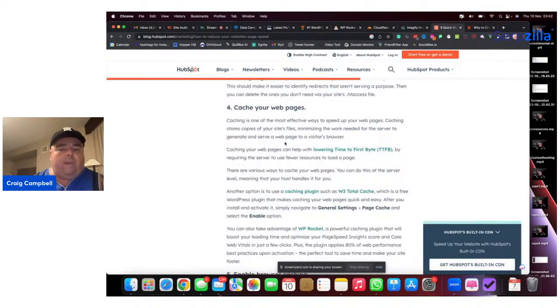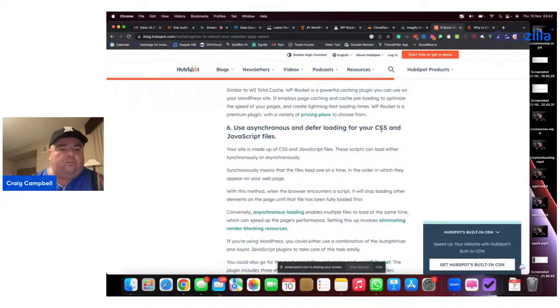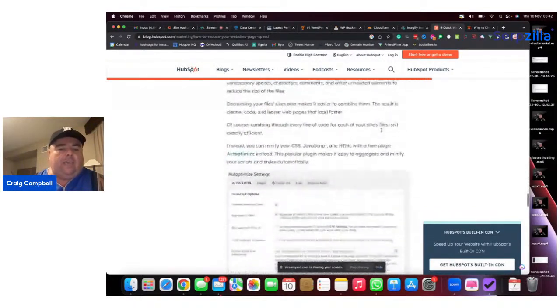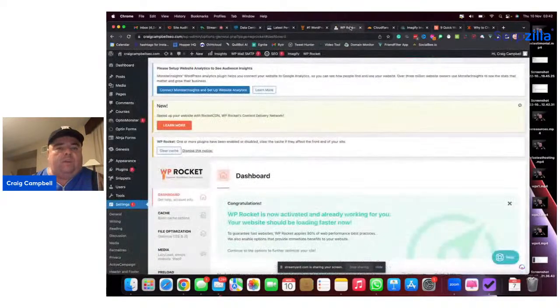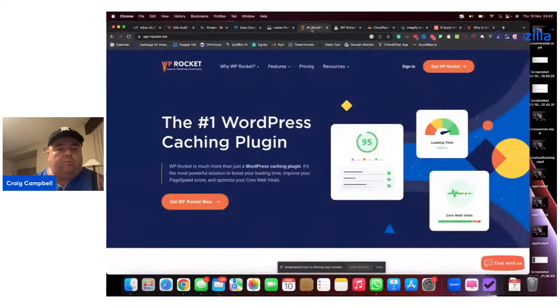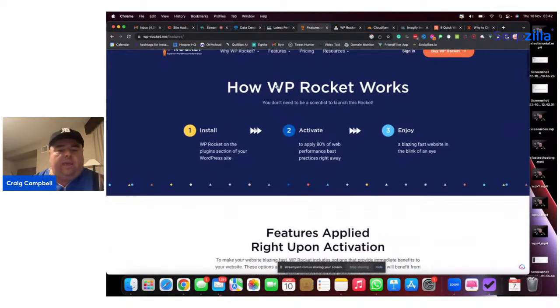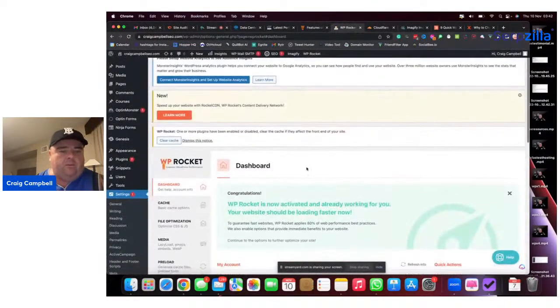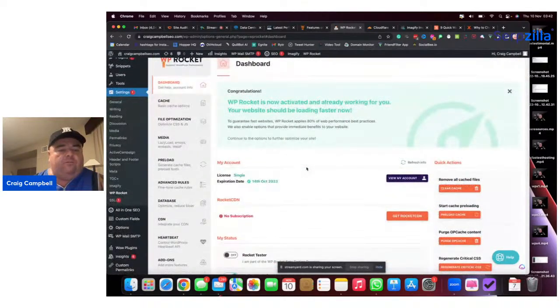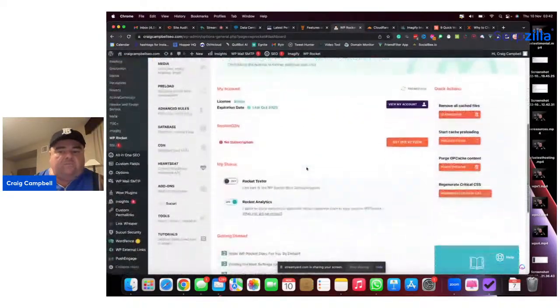Now, caching your web pages, enable browser caching, minifying your CSS and JavaScript, HTML, and so on and so forth. I'm going to leave it at that. Now, the tool I use for all of those combined would be WP Rocket. Now, what WP Rocket does is, again, help lazy people like me do all of this at the push of a button. Now, WP Rocket, again, is a tool that I've used for a long time. Now, you will be able to see the nice settings that they've got on there.